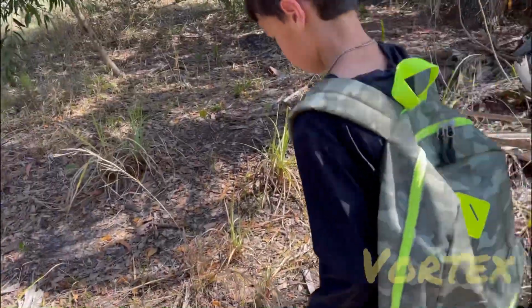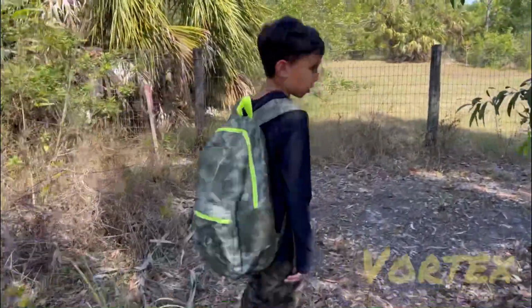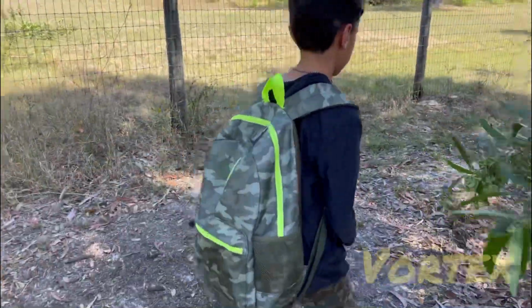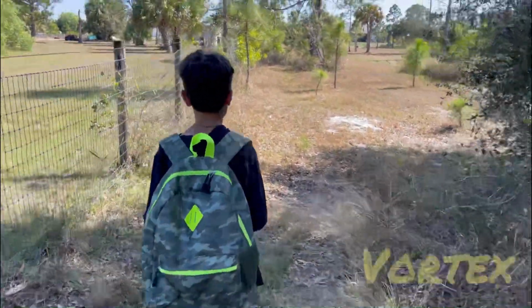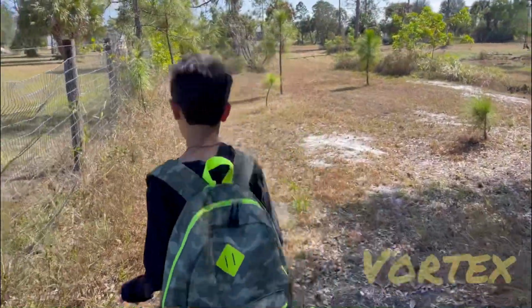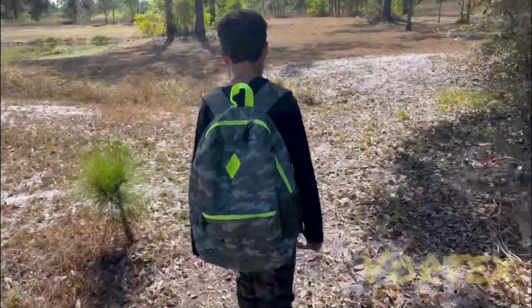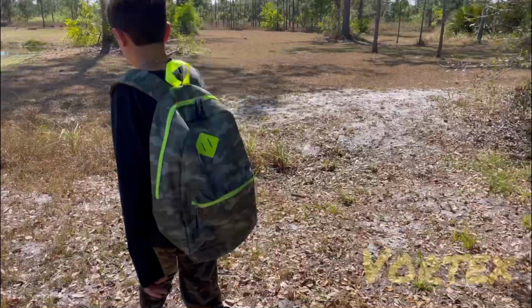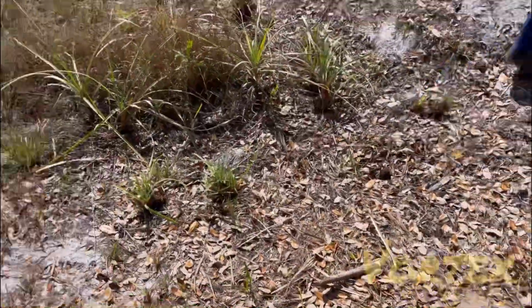Anyway, next thing, we're gonna go to the other part of that we can actually go into. But we're not gonna go into it because I don't really have the proper gear for that right now. So this also is normally filled in the rainy season. It's not very significant, but it's still something.